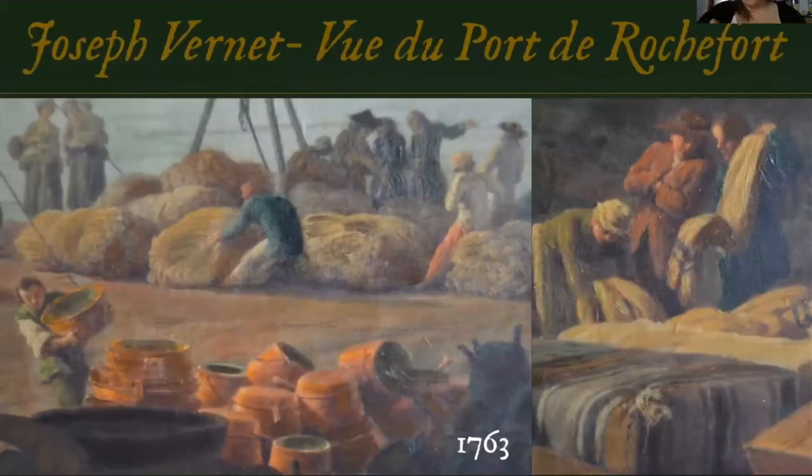I really love Vernet's port scenes because you can see in France all the things that we find on sites in North America that are related to the fur trade. So this right here is Rochefort, and a lot of things that were bound for Canada for trade with Native Americans did come through Rochefort, even though it was technically military. You know, maintenance of alliances is a military function in New France.